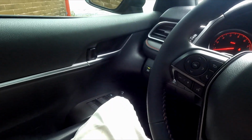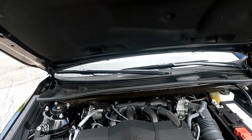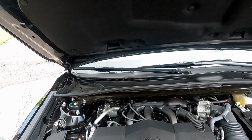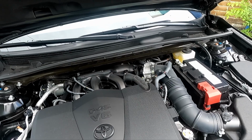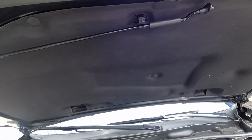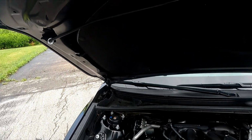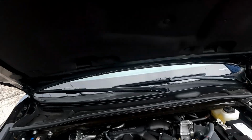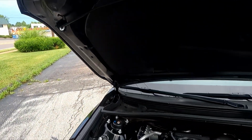I don't know. Let's move to the rest of the outside. Initially, I am very disappointed in this car opening the hood. Why? No, not because it's a V6. That's actually cool, it's a V6, but look. There are no hydraulic hood struts. Yes, this is an old school prop.